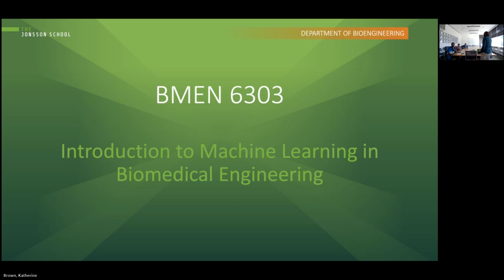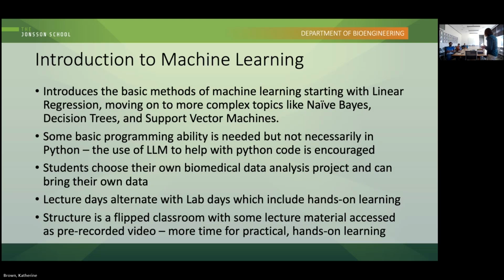The first one is BMEN 6303, Introduction to Machine Learning in Biomedical Engineering. This is a course I teach, and it's a really fun course. We introduce the basic methods of machine learning. This starts with a very simple linear regression and moves on to more complex things like naive Bayes, decision trees, support vector machines. And at that point, I open up to the audience. It's mostly grad students in this graduate level class, and see what topics they have of interest, and potentially we can add those to the course.